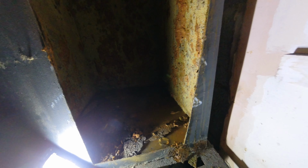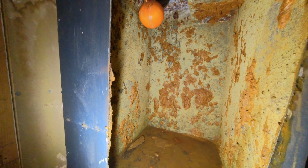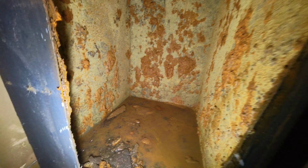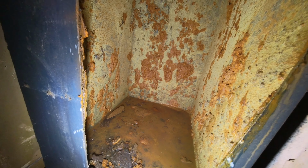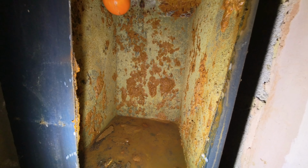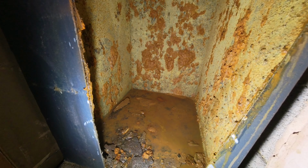All right, let's have a look inside here. Oh, wow. That is the water that they were probably bathing in. Well, this is what was feeding into the tank below and giving them the hot water as well. Ugh, nice.